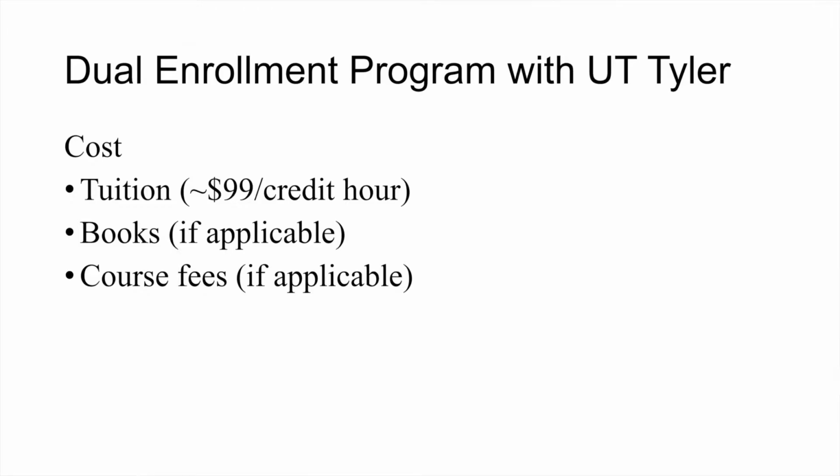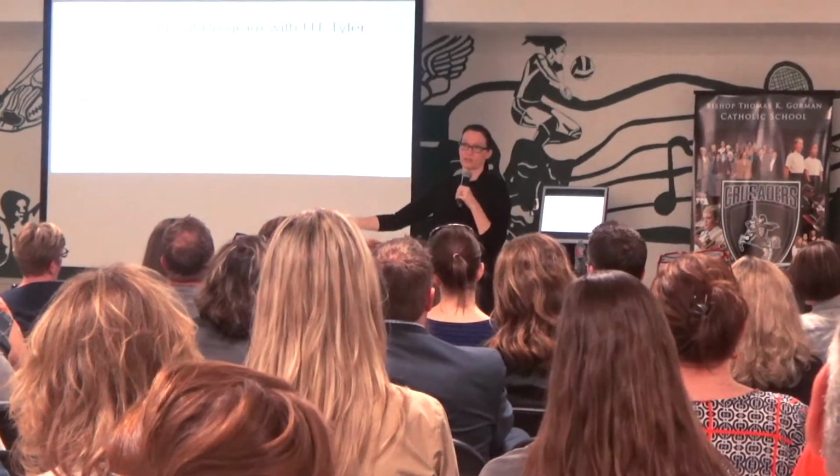There are also, for your regular university student who goes to the campus, lots of other fees that won't apply to us because your students aren't going to be living on campus and doing all of those same things.